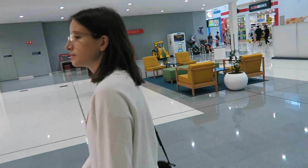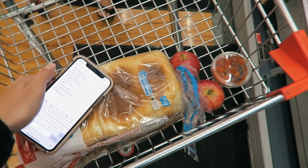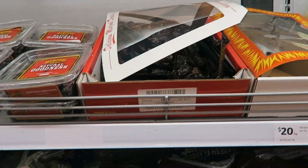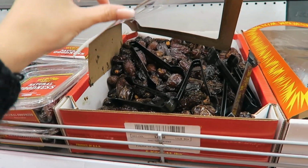We forgot bags. I just remembered. All right, this is my list. I've already ticked a few things off. I've got some bread, apples, and sun-dried tomatoes. And now I'm gonna grab some dates, but I don't know what you're supposed to put them in. Do I just put them in these plastic bags? Or is there something else? Because they're just free range. Just grab your tongs and grab some.